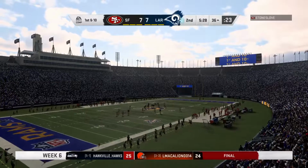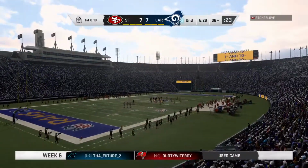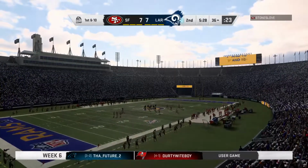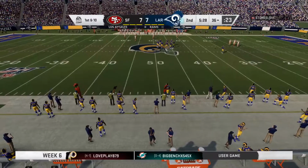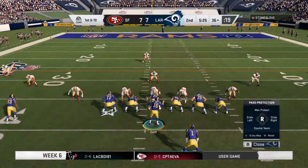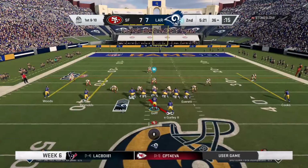Number 11th when Kupp left the lineup. Off in the offense with a 1st and 10. And he's a perfect 5 for 5 here to begin the game.